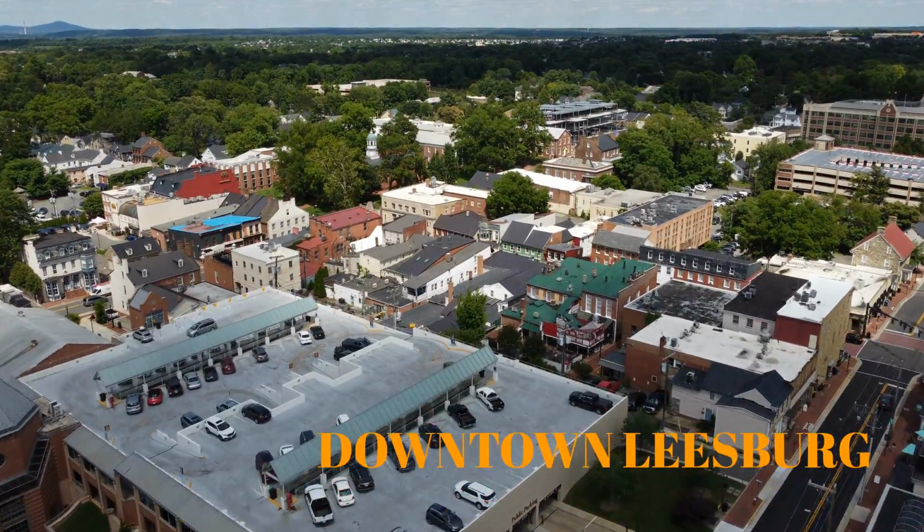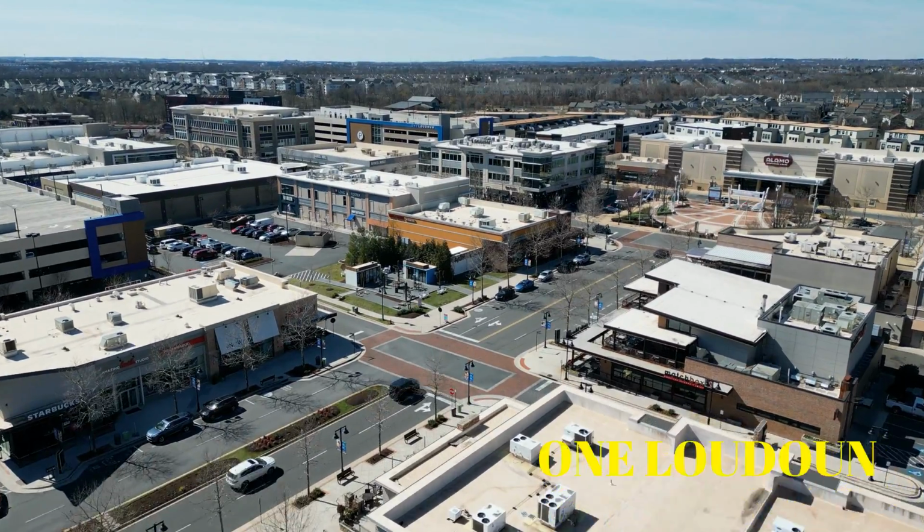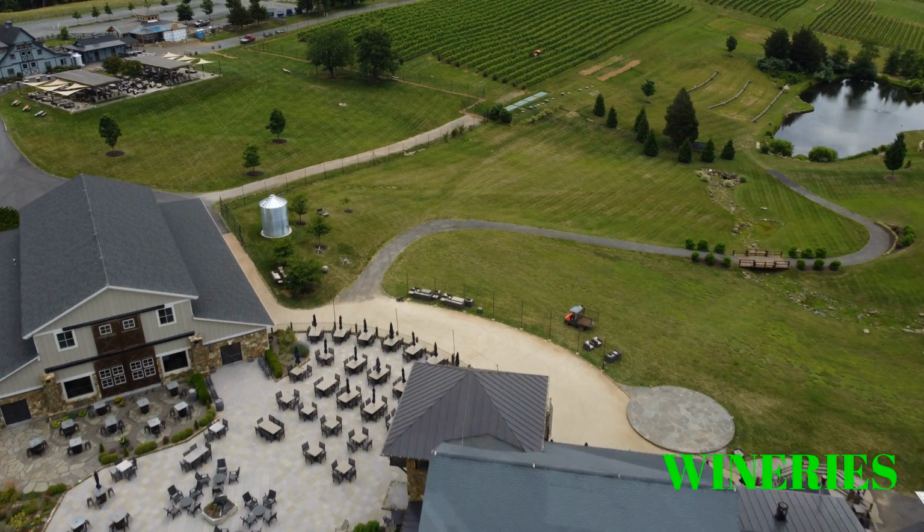Another great part about the location is you're gonna be close to a lot of fun activities. You're within 20 minutes of downtown historic Leesburg, about 20 minutes away from downtown Loudoun, about 30 to 35 minutes away from the wineries of Western Loudoun County. So basically, living in Brambleton, you're never gonna run out of fun activities to do.